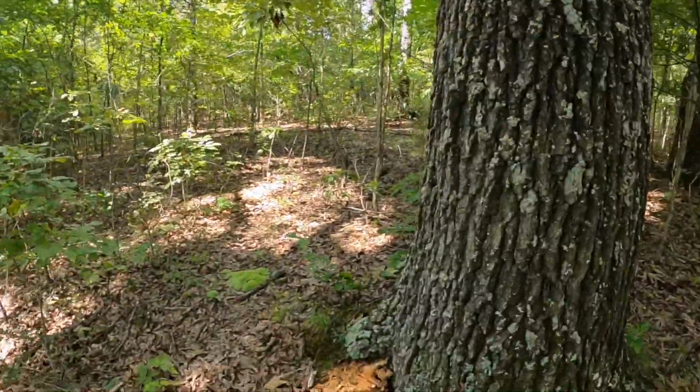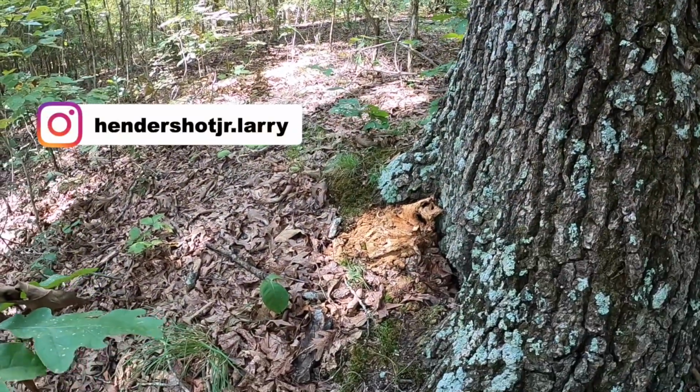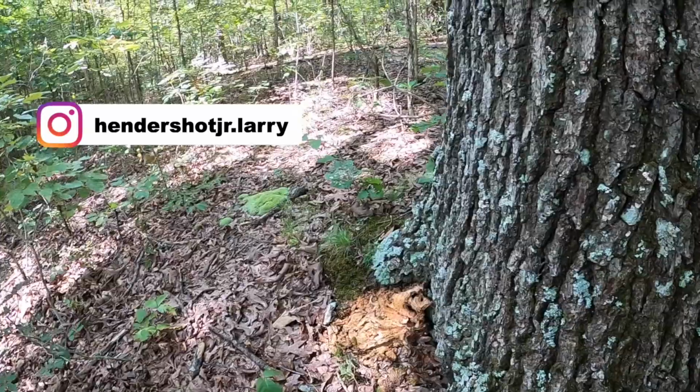All right, guys, I got back here to where this chicken of the woods was. It's been 5 days, and unfortunately, I'm not gonna get to eat it. Looks like the deer has devoured it. That's from 5 days ago. You've seen the clip before.